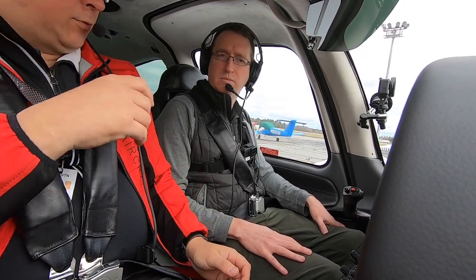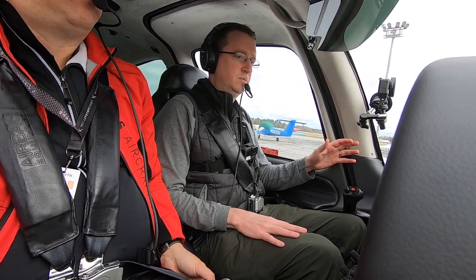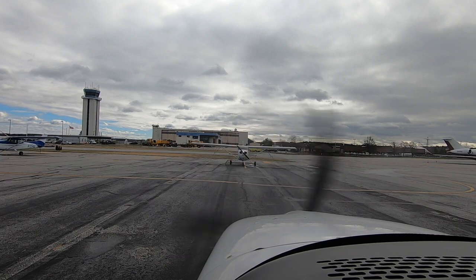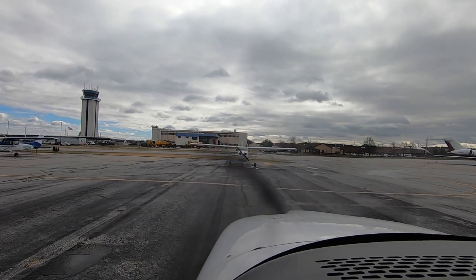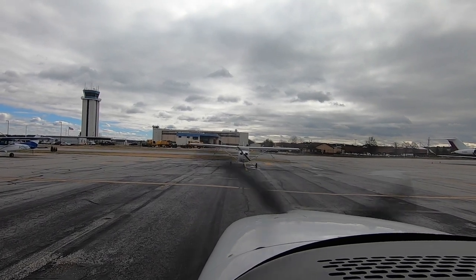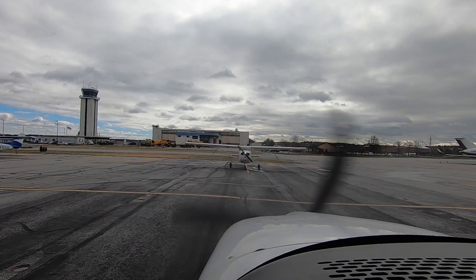Proceed to full throttle line, and so we're going to take our feet off the brakes. I'm going to give it a little bit of power to get us moving. As soon as we get rolling... Your airplane, right? My airplane right now, yep. I'll get it to you once we get out of the taxiway. And check the brakes. There we go. And he said Juliet and Echo.